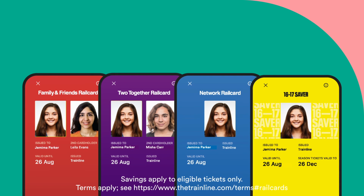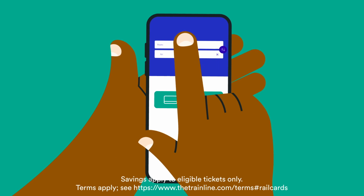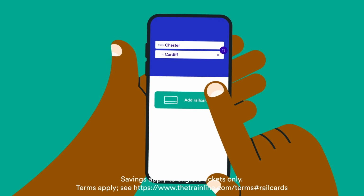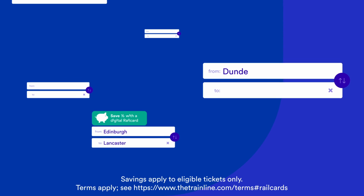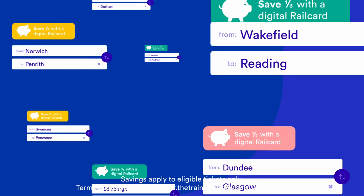Remember, you can buy more than one railcard, but you can only ever use one per transaction. When planning your next trip, enter departure and arrival stations as usual. Then, select your new railcard from the drop-down menu, and the saving is applied automatically. Now you can sit back, relax and pull a smug grin, knowing you're going to be buying discounted train tickets for at least a year. So, where to next?